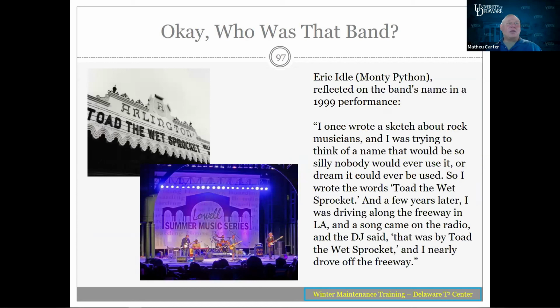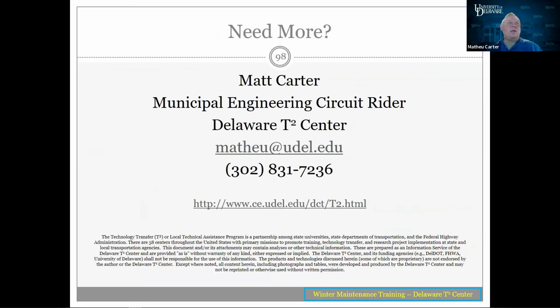And so for those that were wondering to themselves, the band was Tower Wet Sprocket. So that's how I know I'm at the end. So that's sort of it.